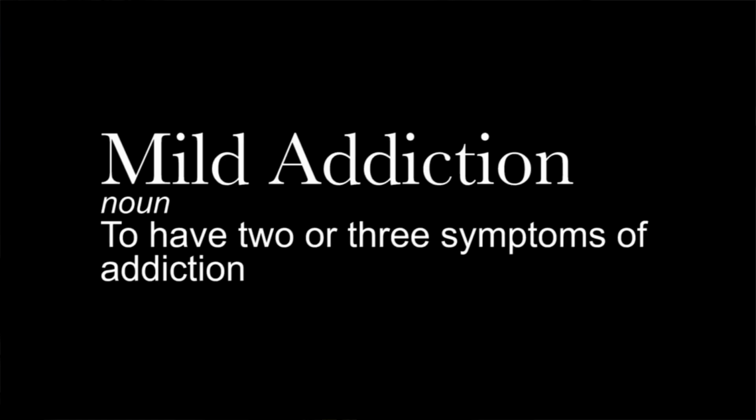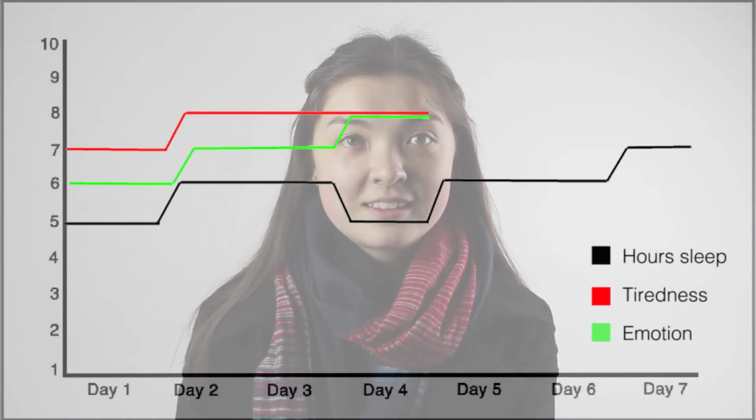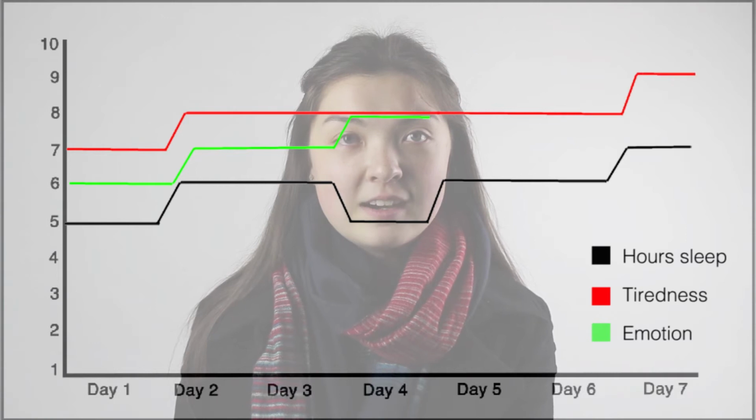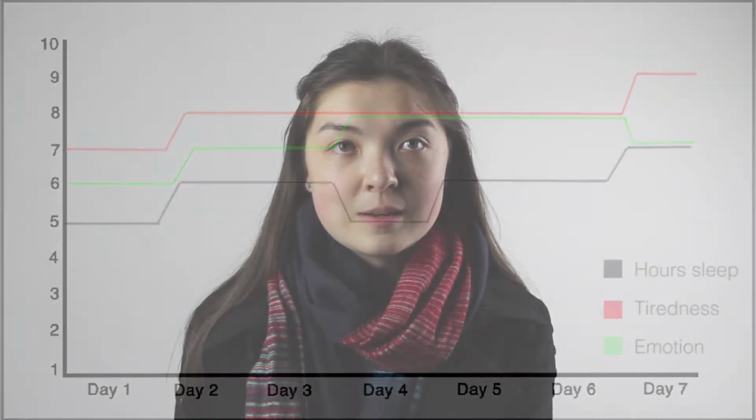He's highly dependent on it. He is mildly addicted to having caffeine. I slept pretty well. How many hours would you say you slept for undisturbed? Maybe 7 hours. On a scale of 1 to 10, how tired do you feel? 9. I don't think I've had any emotional abnormalities. On a scale of 1 to 10, rate how you're feeling emotionally. 7. I don't think I've had any health abnormalities.